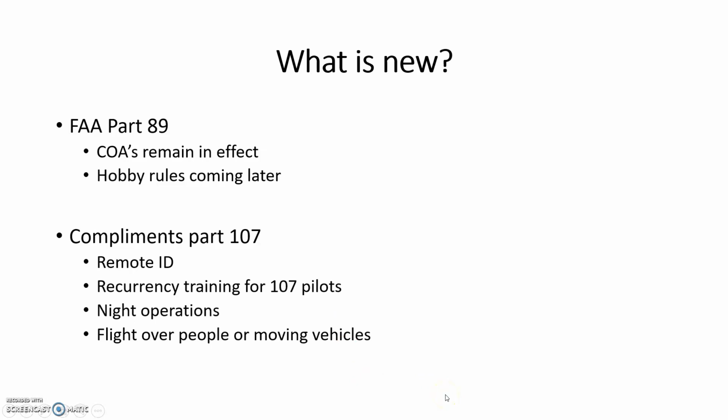So what's new? Well, the FAA's created Part 89. And so this is going to complement Part 107. And all the COAs are going to remain in effect, and they are currently working on the hobby rules.